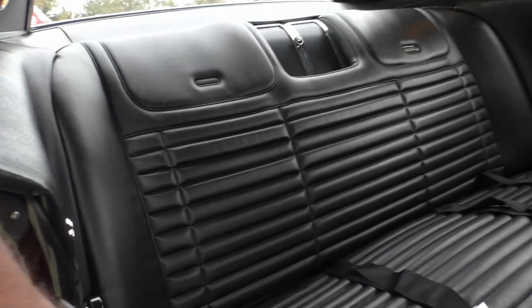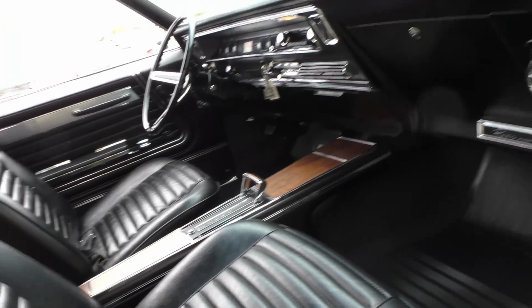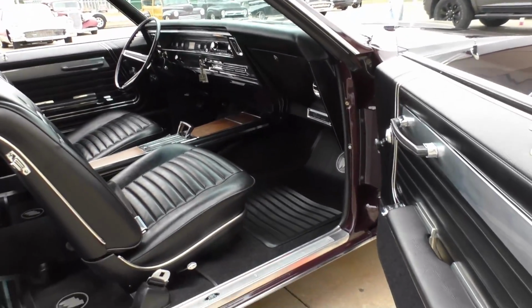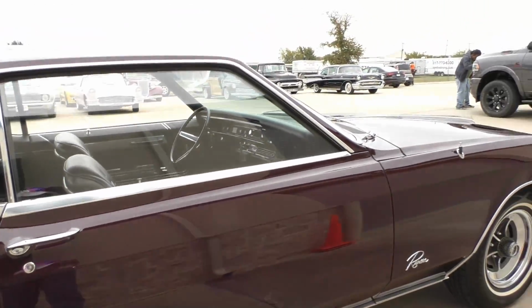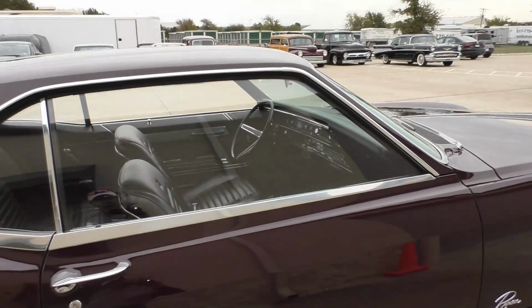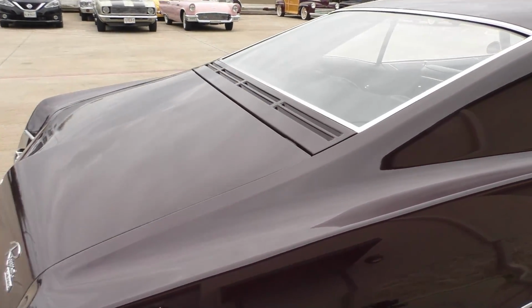We'll actually open up the consoles for you here. Share the ashtrays. Center console, slapstick's nice. Underneath the hood is a 430 cubic inch four barrel V8. Factory, never been out of the rails. Turbo 400 automatic, hydromatic automatic.